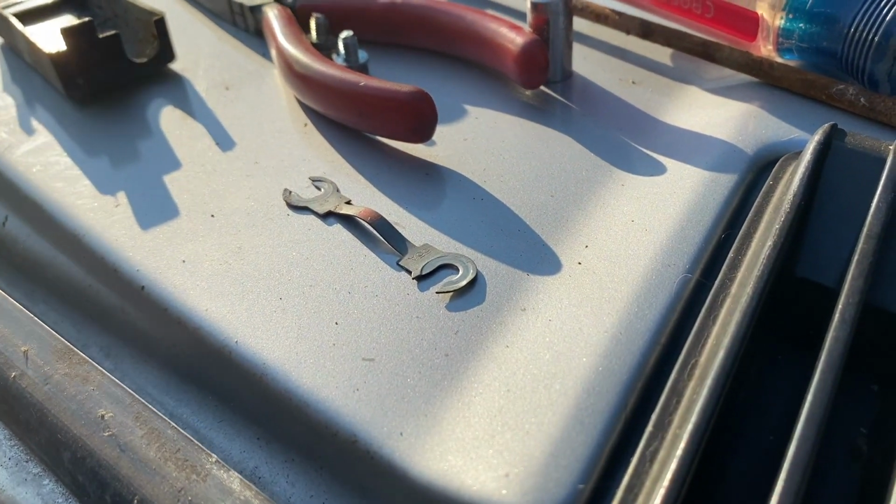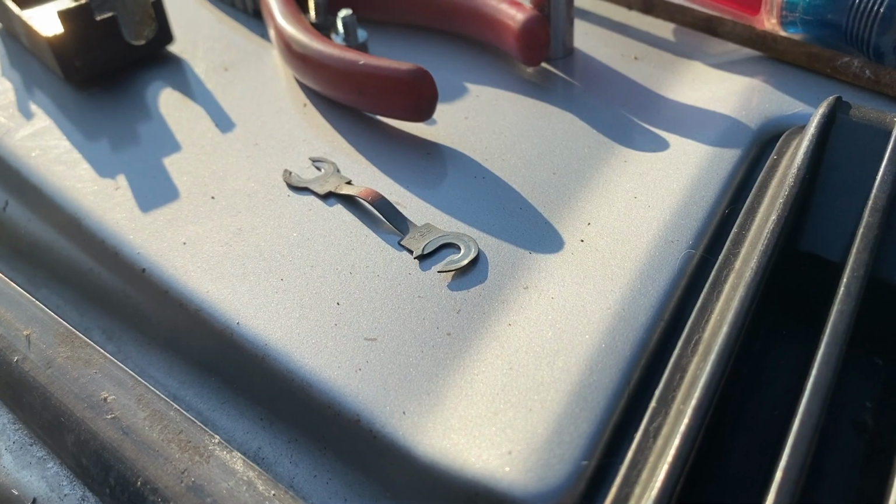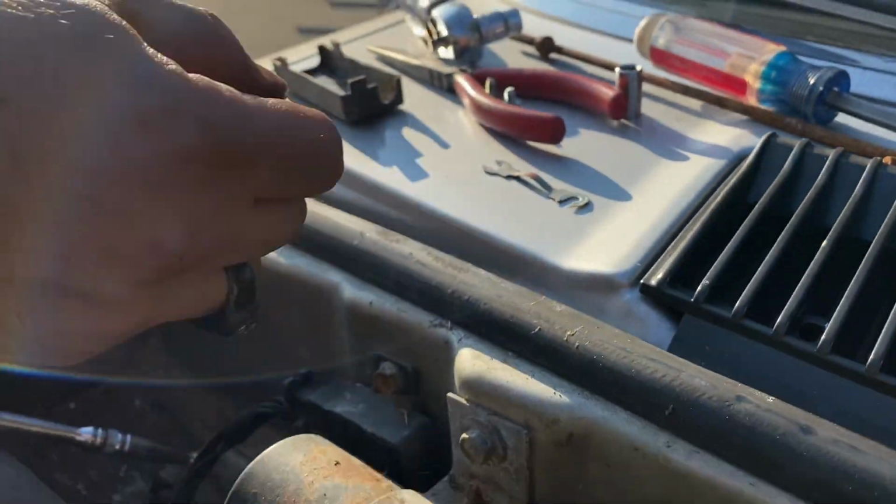Dropped it, but I didn't lose it. And there's our new one out of our other car. It's brand new. It's mint. So it does look really nice.